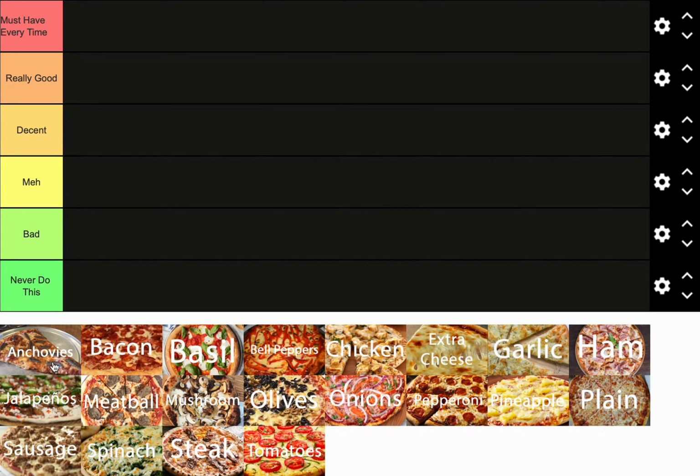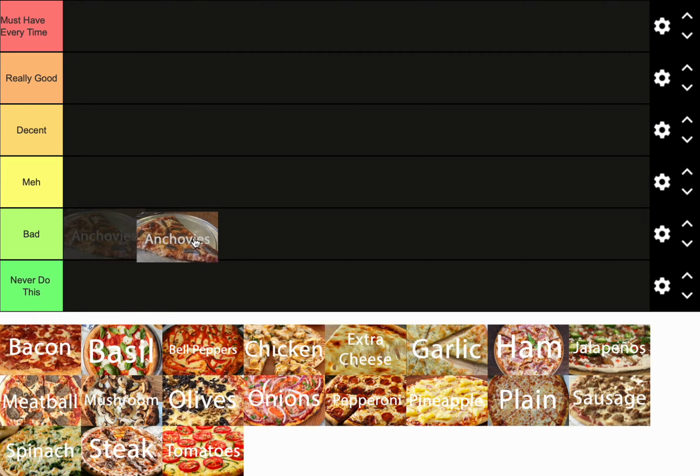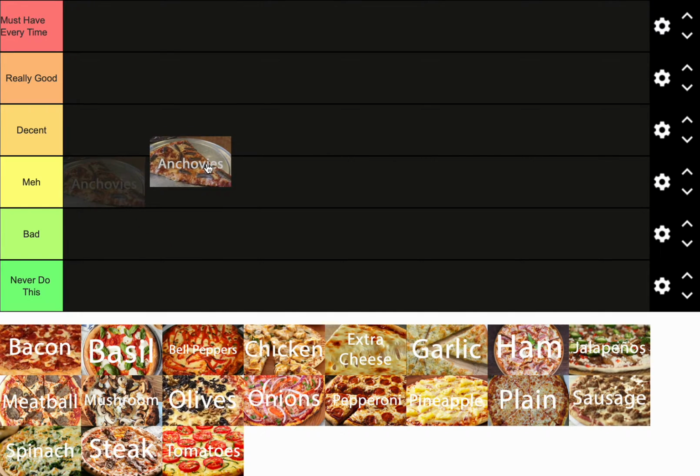Starting off with anchovies, I've only had them on a pizza once, and they weren't great, but they weren't as repulsive as everybody makes it sound. Honestly, I'm gonna put them in the meh tier. They're just too salty. It's like if you wanted to just dump salt on your pizza, just do it without putting fish on it.